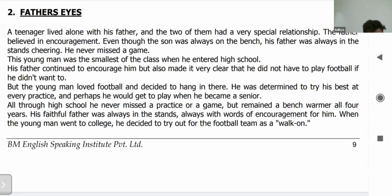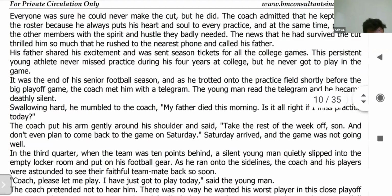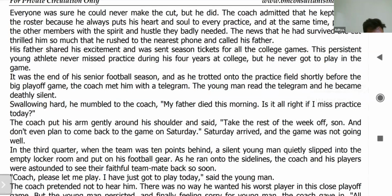His faithful father was always in the stands, always with words of encouragement for him. When the young man went to college, he decided to try out for the football team as a walk-on. Everyone was sure he could never make the cut. Everyone was sure he could never make the cut, but he did.